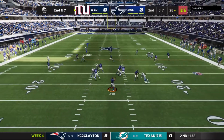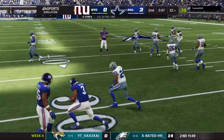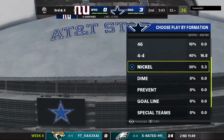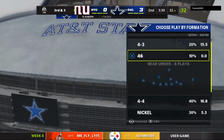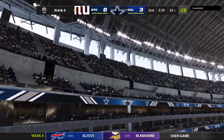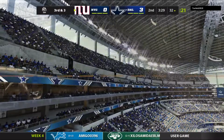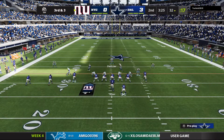On 2nd and 7, Jones. It's hauled in by Shepard. And down right around the 32-yard line, 4 yards on the pickup. Oh, it's time to give a little credit there to the defense. They played that very well because it was a drag route, and he ran it a little shallower than normal as he worked straight across the field. He was hoping he'd get lost behind the defensive line, but once he made the catch, nowhere to turn upfield and gain any yardage.